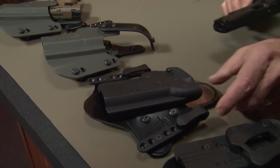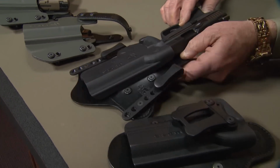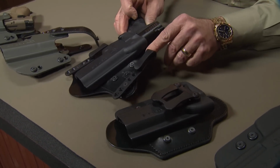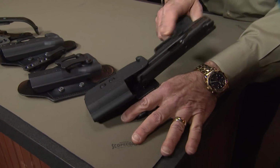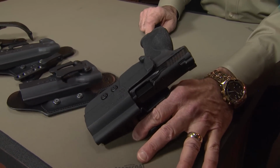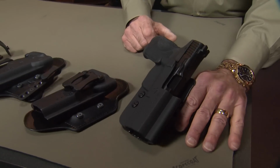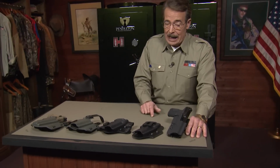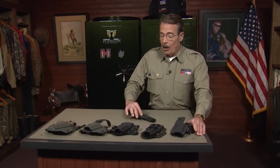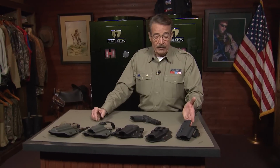Here are two versions for inside the waistband carry, both with leather shields to keep you comfortable. And this is the competition version for the new M&P with the low-cut front to facilitate a fast draw. The International is very popular in IDPA competition. All of these are from CompTech Victory Gear, ranging in price from $50 up to $80. And we have links to find each of these at shootingusa.com.